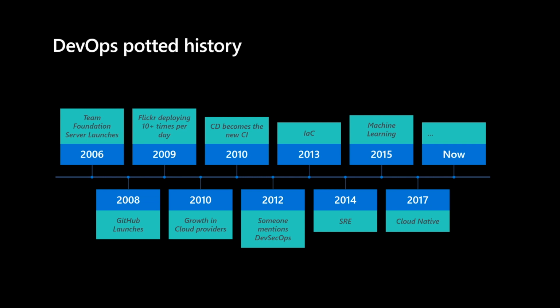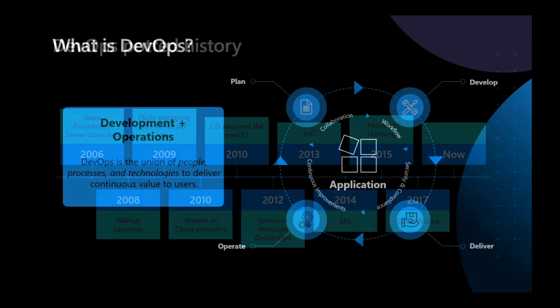2017, containerization, cloud native, Kubernetes is a big part of this whole overall movement, and then here we are now.